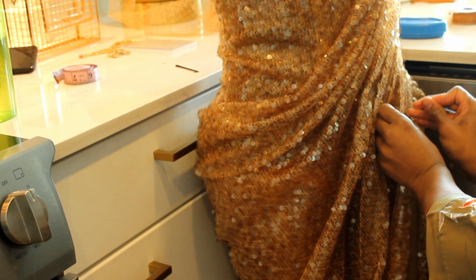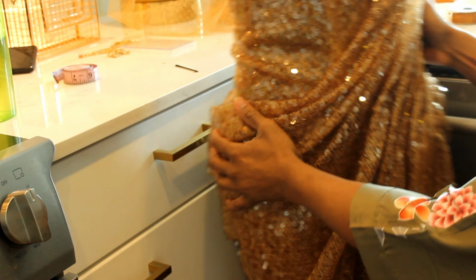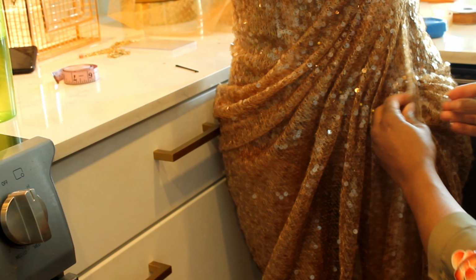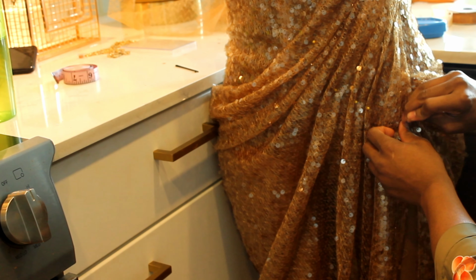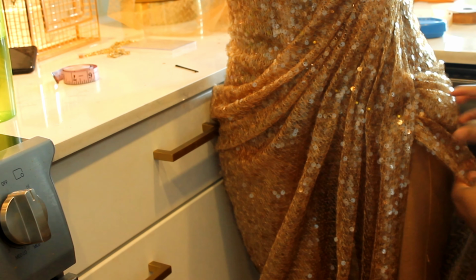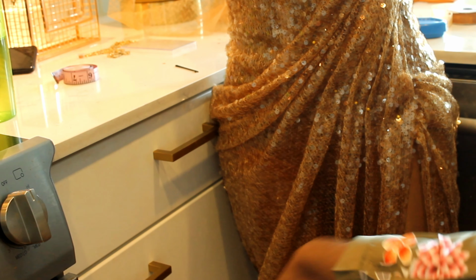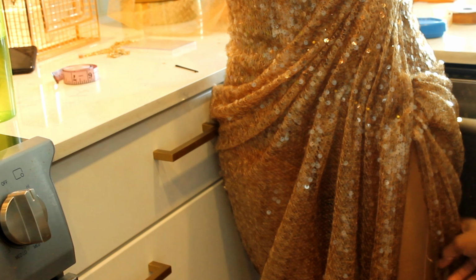Just pinning this because this is where I'm going to tack it, or at least like sew a blind stitch so that you don't see any of that, but at least it's supported. But it looks like it's just flowing on its own. It's not. Pull it back right here because this needs to cover this right here. There. And then this is where the slit is right here. So yeah, it looks like it's just flowing effortlessly, but obviously it's not because we need it to stay, you know, a certain place open like that.